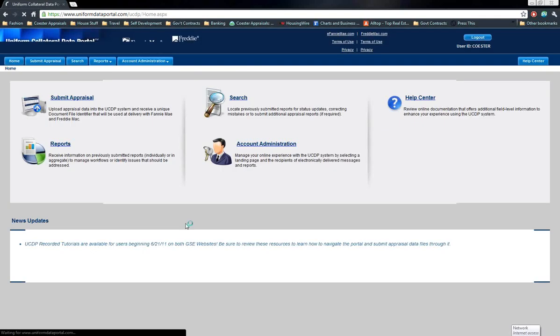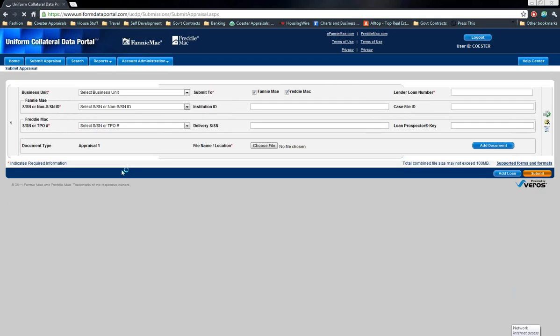You just log in, and lenders would look a little different, but basically it's the account administration, and then you click on additional registration. Then for submitting the appraisals, you're going to have somebody do that. Now again, we have the ability to send these electronically, so we wouldn't really have to go to this portal, but this is what it looks like from a user interface standpoint.